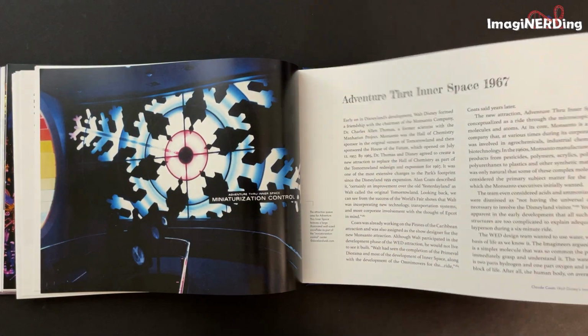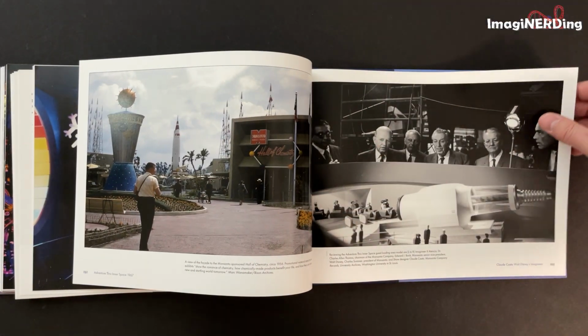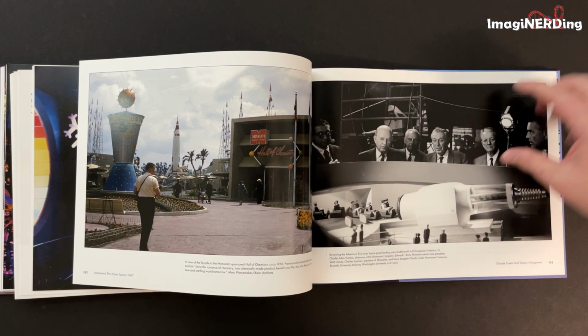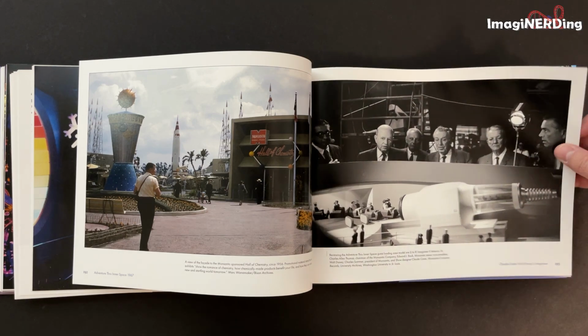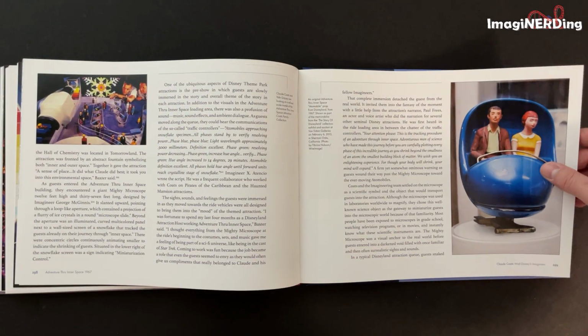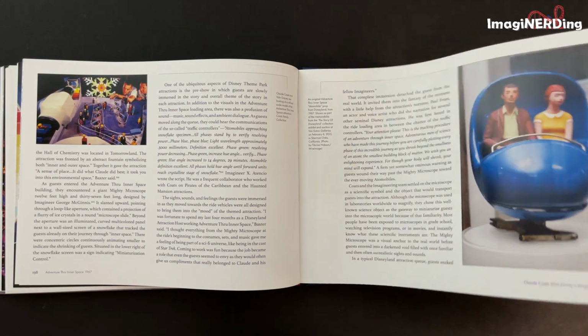An Adventure Through Inner Space. Attraction I like to see. Oh, wow. Look how old Walt looks in that photo. Jeez. Some great illustrations. The Mighty Mighty Microscope. That's great. The Automobile.